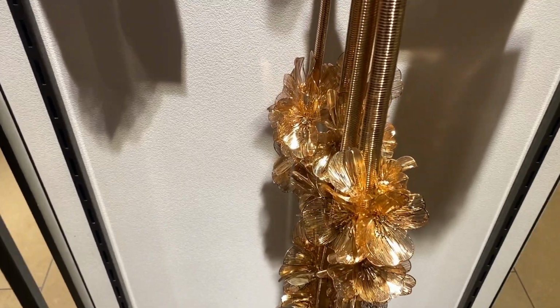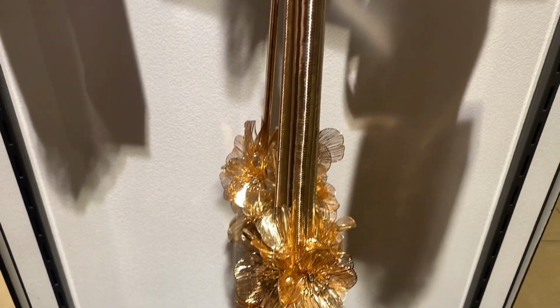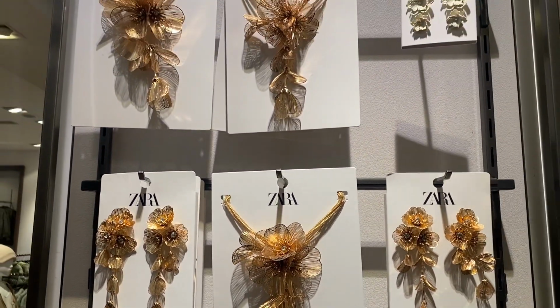What do you think about these belts? I love the gold. I think it's so beautiful. These look very much luxe and premium as far as accessories go, and very, very high end. What's your favorite?